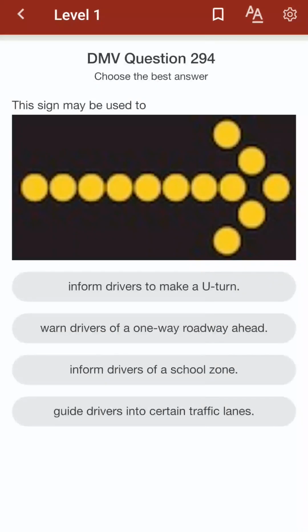Question 294. This sign may be used to. Answers. A. Inform drivers to make a U-turn. B. Warn drivers of a one-way roadway ahead. C. Inform drivers of a school zone. D. Guide drivers into certain traffic lanes. The correct answer is D.